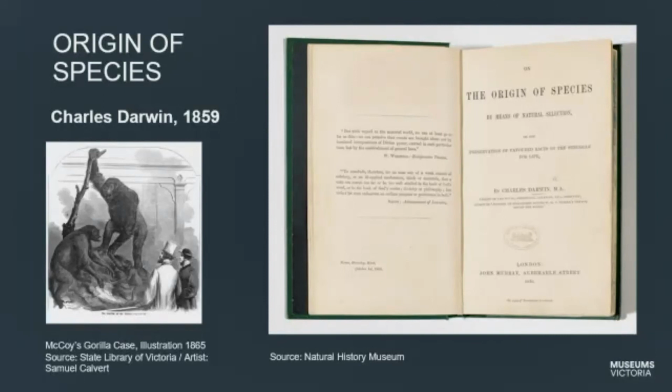The fact that Frederick McCoy did not acquire a copy of Origin of Species did not stop him participating in the public debates about evolution. He infamously obtained gorilla specimens to display in the museum in order to suggest how absurd the notion of any relationship between humans and apes was.